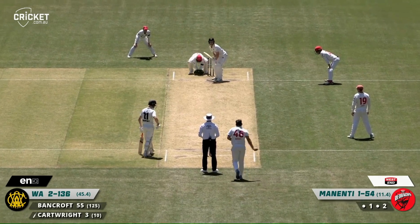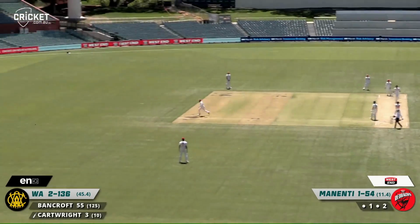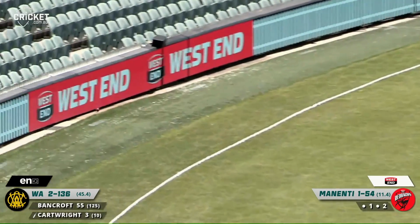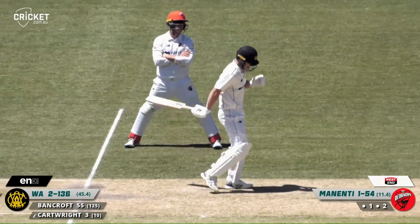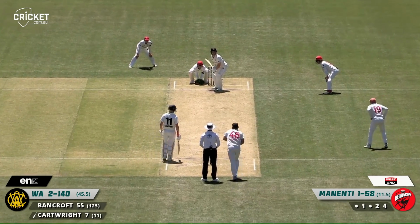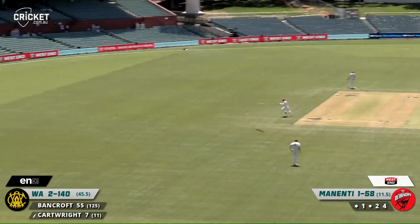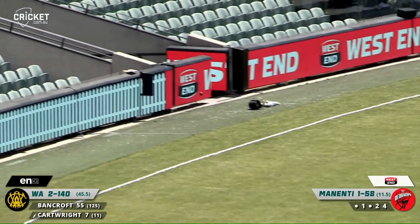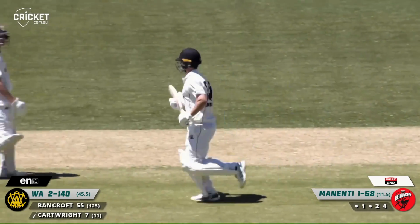You get it past that man under the lid, and it's runs for fun. Just as that is well, it's a full toss. It's not a very good ball from Ben Manenti, and Hilton Cartwright makes no mistake. Goes around the wicket again to Cartwright, who again drives through the covers. Wonderful shot. That was fuller, but he struck it just as firmly. Back-to-back boundaries to win the over from Manenti.